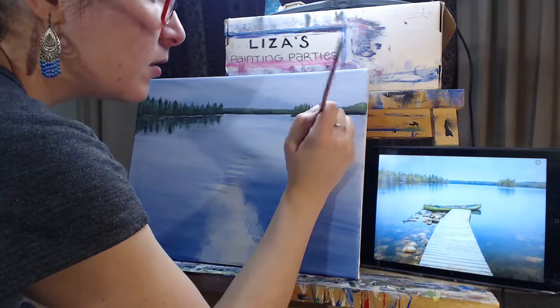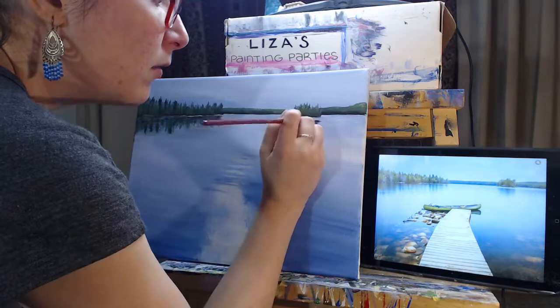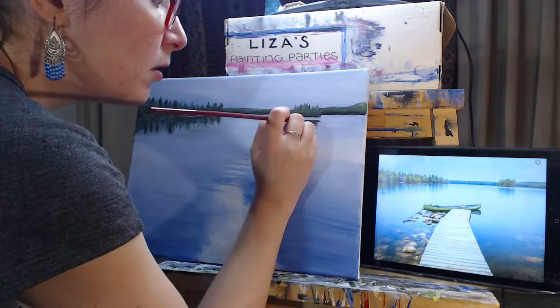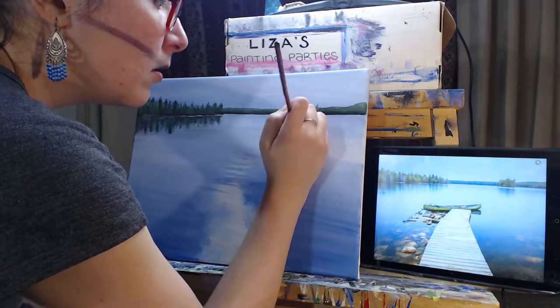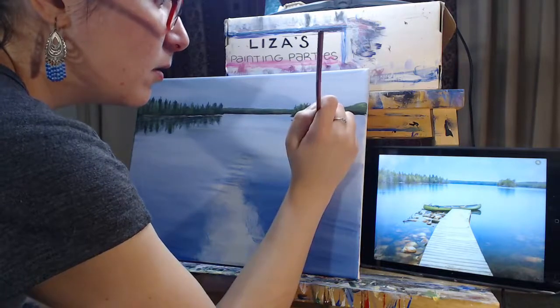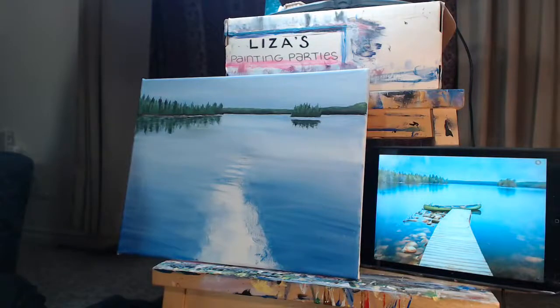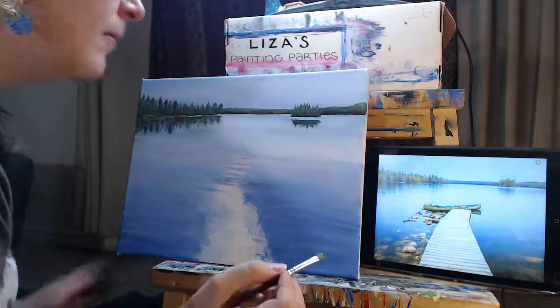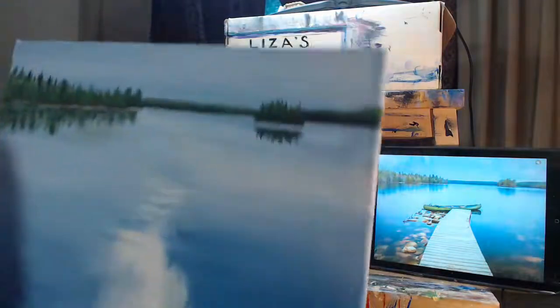So I'm just gonna bring that over, fill it in a little bit. Okay. Just try to mirror it as much as I can. I think I might just leave it as such. That's that side of it.